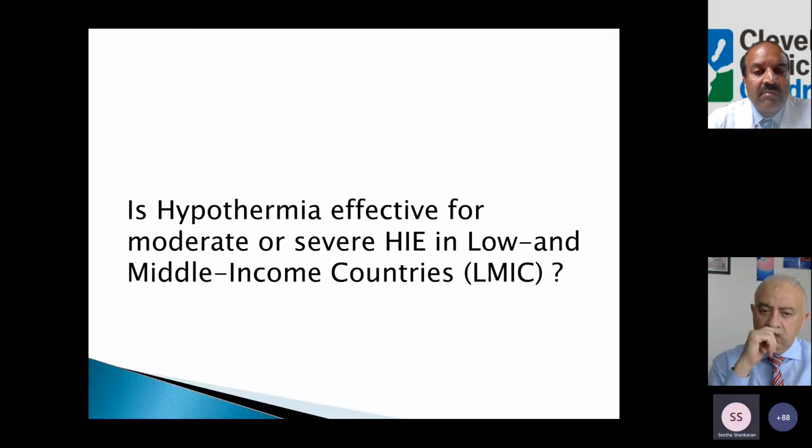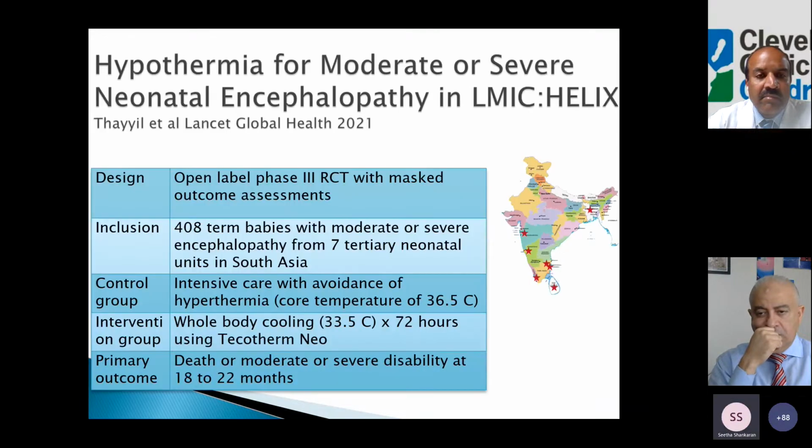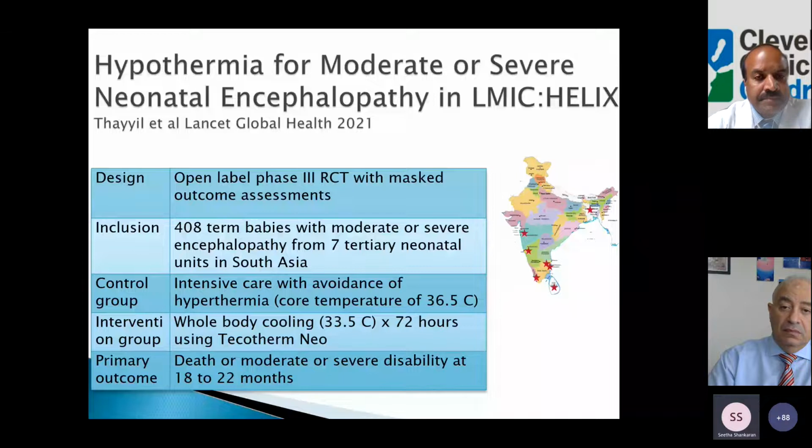So the next question, which is really important, is what I've shown you so far is hypothermia for moderate or severe HIE in the high-income countries. So is hypothermia effective for moderate or severe HIE in the low and middle-income countries? So this was a trial that was published last year. It was called Hypothermia for Moderate or Severe Neonatal Encephalopathy in LMIC. It was called HELIX. It was an open label phase 3 randomized controlled trial with masked outcome assessment. So these were the Bailey assessments that were done by trained examiners.